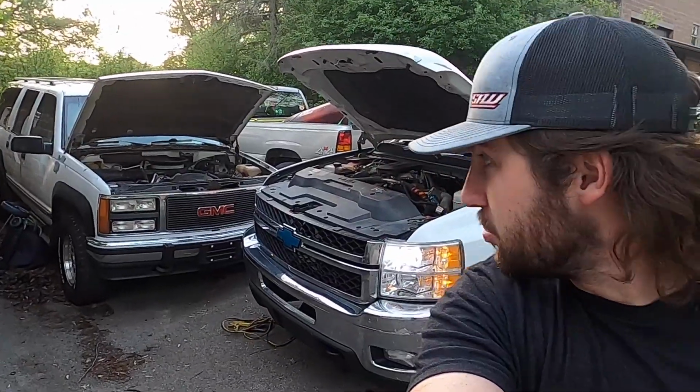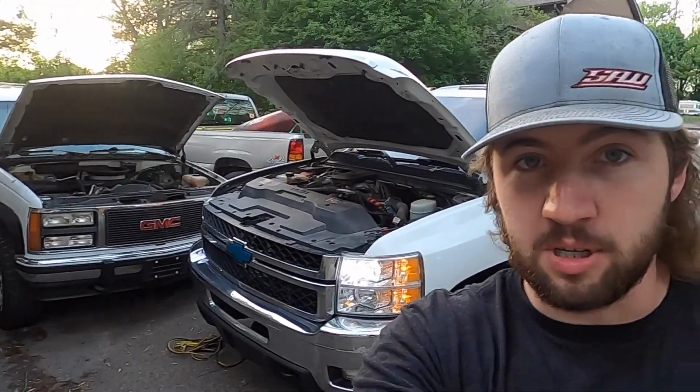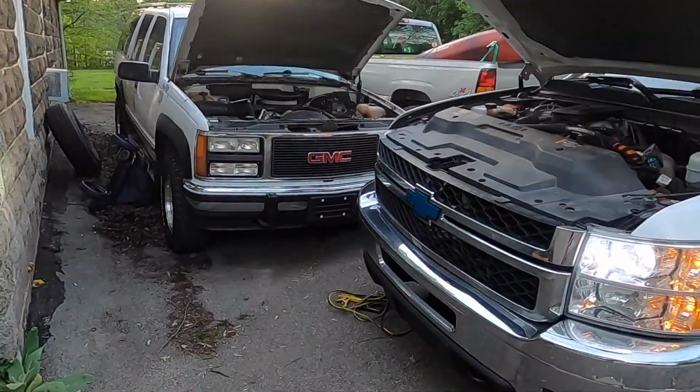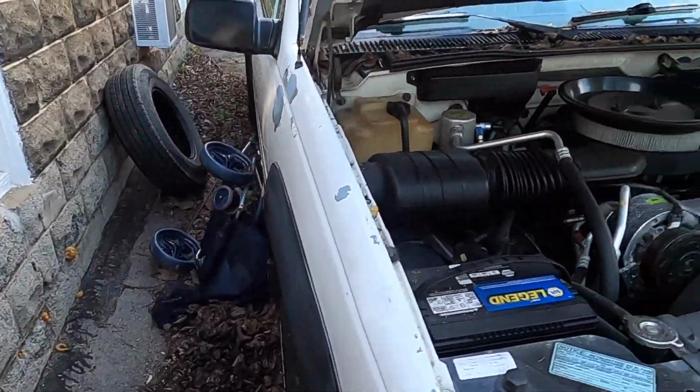So we got the old dually pulled up here with some jumper cables, and we're going to get this Suburban fired up one way or another, throw some air in the tire, and who knows, maybe I'll take it to the gym just for old time's sake and see if it still works. I don't know. Don't ask about the stroller. I'm not totally sure how that got there.